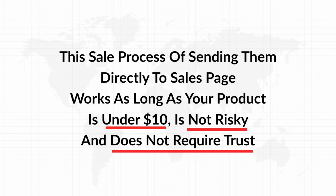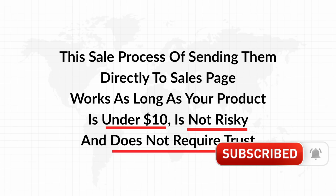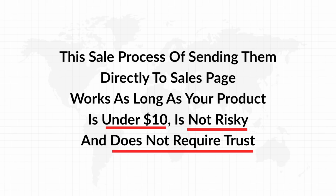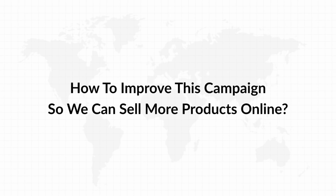Now I'm going to show you also what you can do to sell expensive products, but this is one of the things you can do. If you have an expensive product, you can first sell them something cheap, generate a list of buyers, and then sell your expensive products to that list. But let's say your product is over $10, then this is how you will build your campaign. I'm going to show you one extra step that can make a massive difference in your sales and will help you sell even expensive products online.